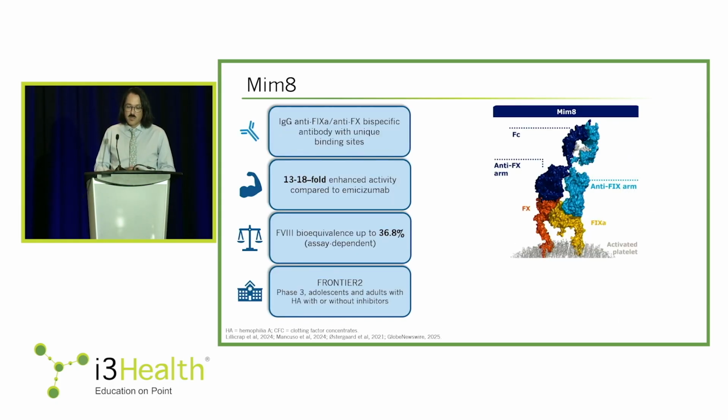So, not to be outdone, Emicizumab was the first non-factor therapy to enter the market. Novo Nordisk decided that they wanted to build on what Emicizumab created, and so they decided to optimize this. They worked on the orientation and improved the binding of the arms, and what that led to was an enhanced activity compared to Emicizumab. And what I didn't tell you before is that we can't say it's a factor VIII level, but we can say it's a factor VIII equivalence.